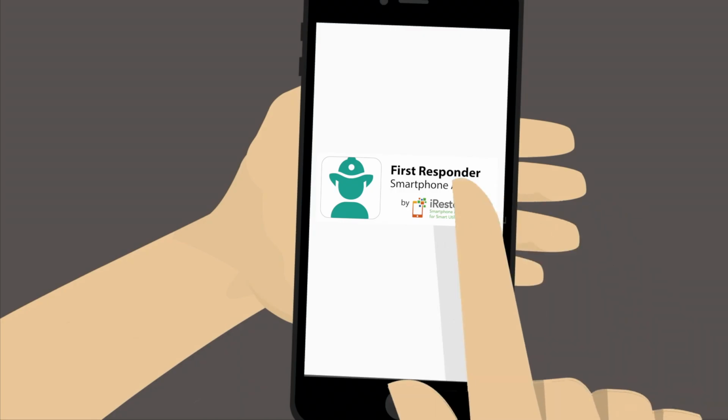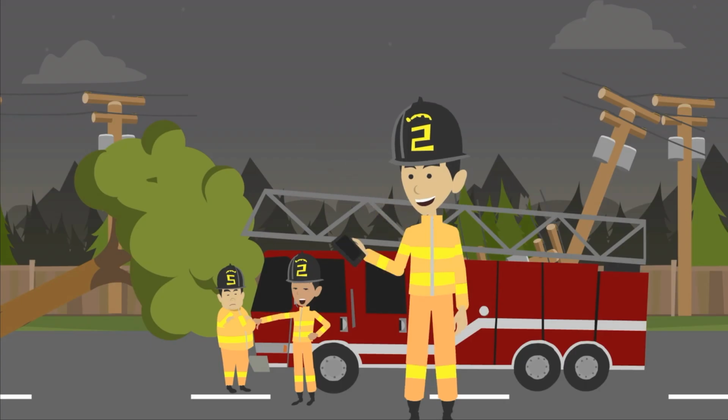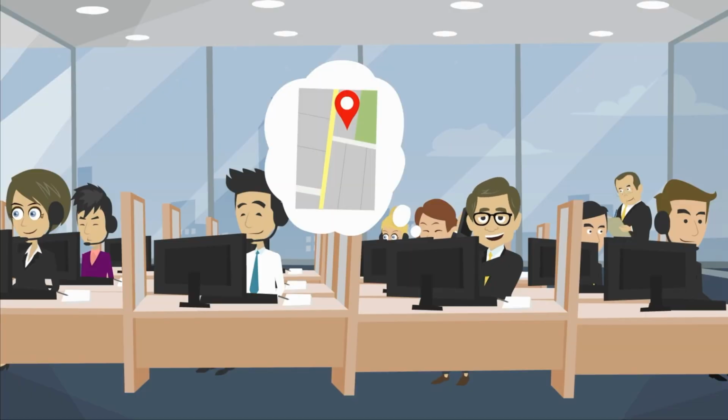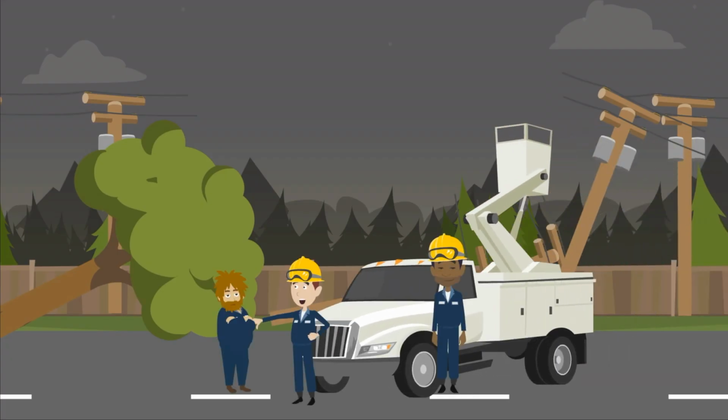Here's how. First, a fireman touches the smartphone app to report damage to the utility. Second, a utility dispatcher instantly gets eyes on the scene. And third, the utility sends the right truck and crew to the GPS location.